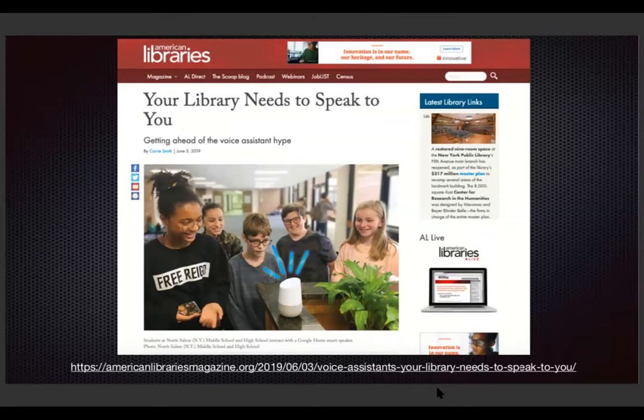And libraries are trying to keep up with this trend by developing custom apps for those voice assistants, such as Alexa Skill or Google Assistant Action. And with those custom library apps, library patrons then will be able to get their questions answered automatically in a similar way that they would use their smart voice assistant. This article that you see in the American Libraries Magazine reports that libraries are using these voice assistant functions for event calendars, catalog searches, item holds and advocacy and so on.